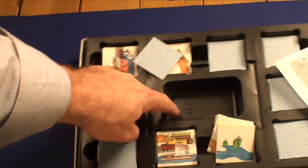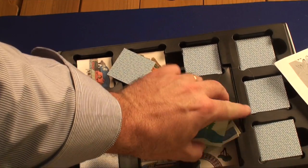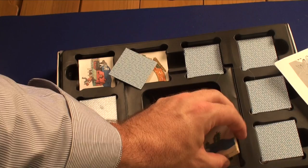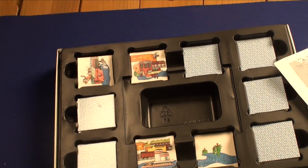And the case is pretty good. Center is pretty useless. There's nothing that goes in there. But there's 140 tiles in here. They're very good quality. Your kids will be able to throw this around, and you don't have to worry about them breaking it up like a lot of mass market games.